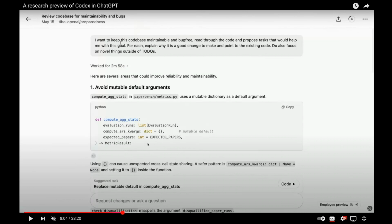If you look at the prompt here, it is mentioned that read through the code base and propose tasks that could help to make the code base bug free. If you have a look at the whole interface, it is very similar to ChatGPT Canvas. It has similar kind of vibes.